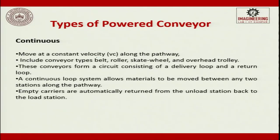Continuous conveyors move at a constant velocity along a path, and include conveyor types like belt, roller, skate wheel and overhead trolleys. These conveyors form a circuit consisting of a delivery loop and a return loop. We saw it is the second one. A continuous loop system allows material to be moved between any two stations along a fixed path. Empty carriers are automatically returned from the unloading station back to the loading station. You can see a bucket conveyor, which tries to lift some weight from one portion, goes and drops it at the highest portion and then comes down as an empty bucket and then does the next movement. So, it is all continuous powered movement.